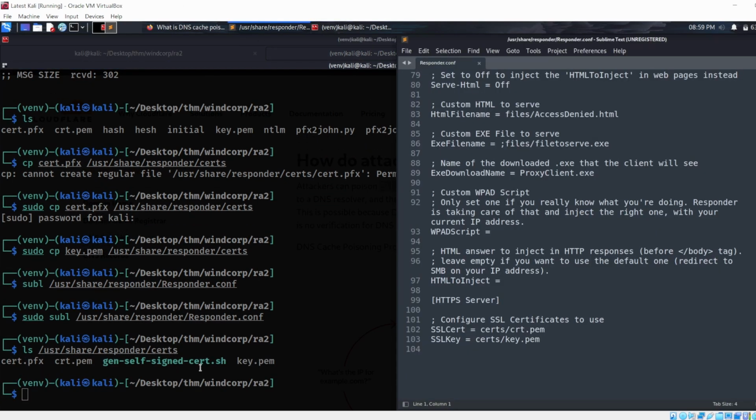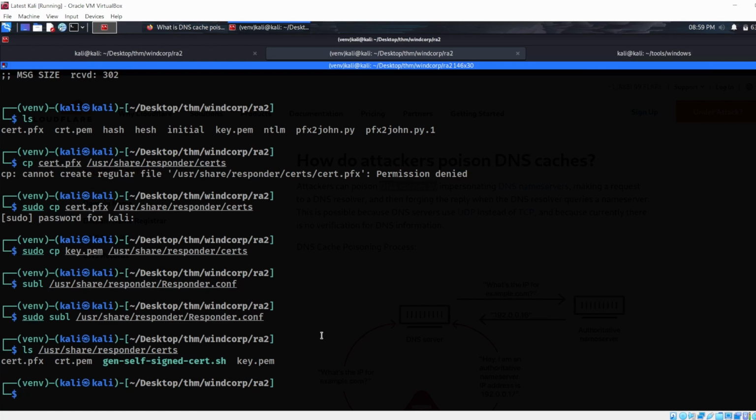Okay, as you can see, in our certs folder for Responder, there's our cert.pfx, there's a crt.pem, which is ours, and then there's the key.pem. So you're going to change this SSL cert to equal certs/crt.pem, which is our certificate. And then the SSL key will be the key.pem. So you're going to have to save that out. And you can close Responder, but don't forget to change this back to whatever it was when you're done, because if you try to use Responder again any other time, it's not going to work.